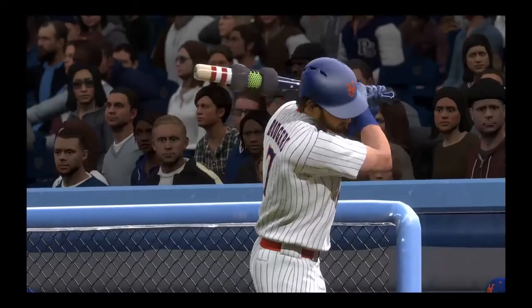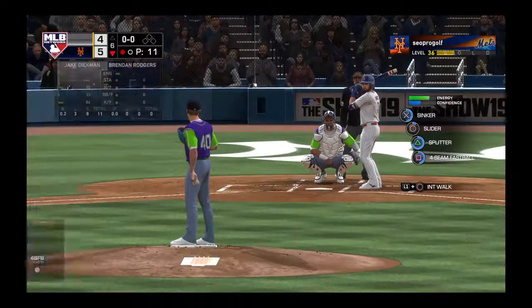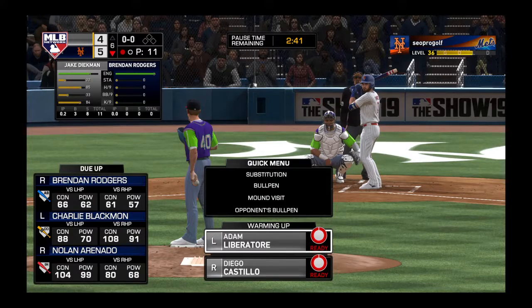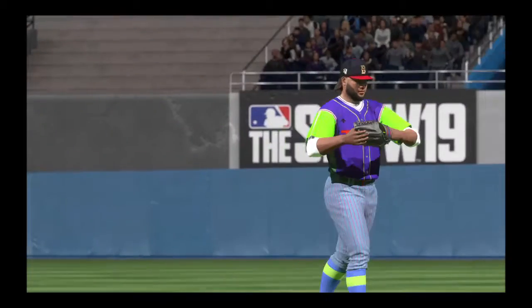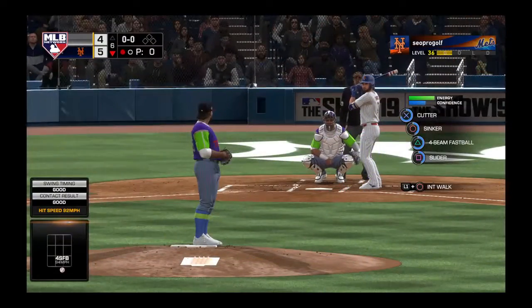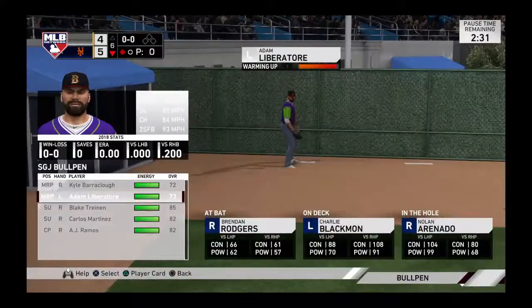Brendan Rodgers will grab a bat and hit for the pitcher here. Number 7, Diego Castillo, a right-handed reliever standing 6'3", gets the ball now out of the bullpen.